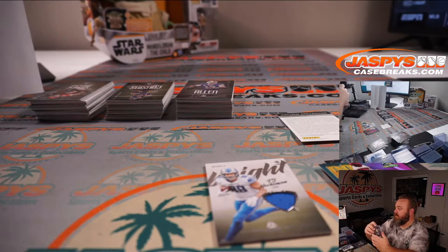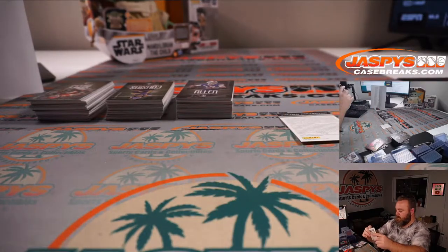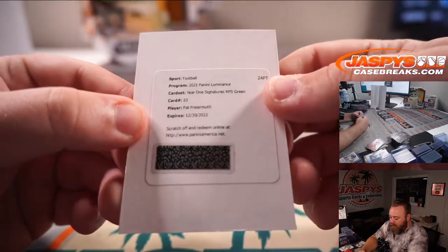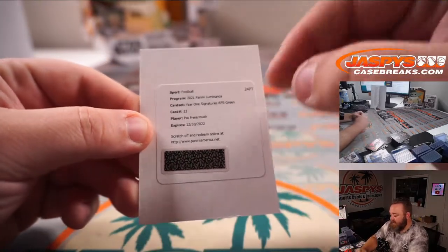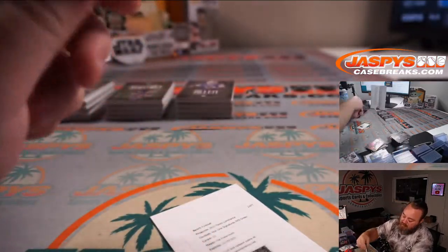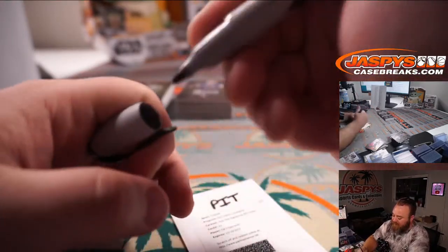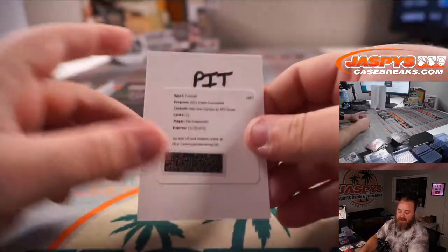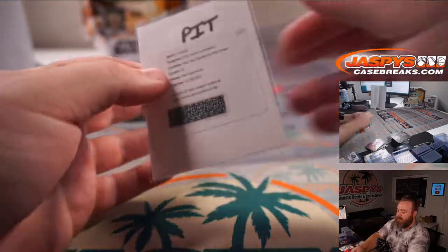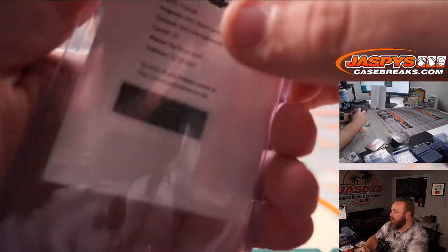Take a look and see who the redemption is. Pat Freiermuth, year one signature RPS green. So yeah, like I said, they have different color inks to signify the rarity of the card. Pat Freiermuth is Pittsburgh, tight end, second round pick out of Penn State, for the Steelers, and Chris Lambros. I want to say green is pretty high on the rarity, which is good.